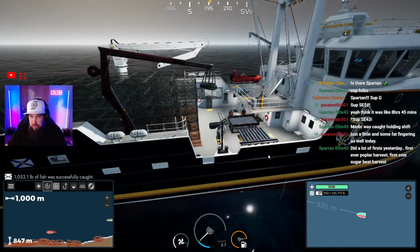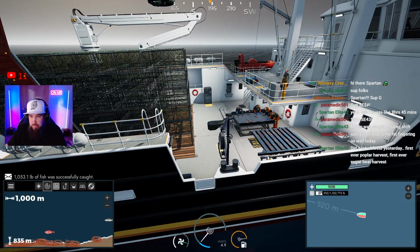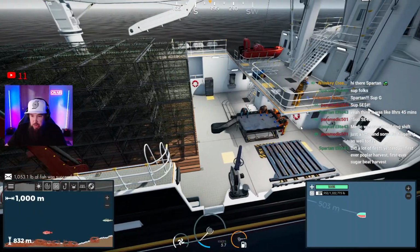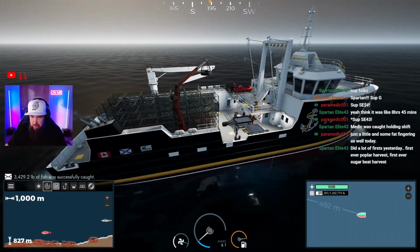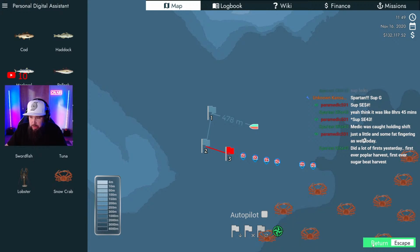Gotta finish sorting this one. Come on, what are you guys waiting for? Get sorting. This boat is freaking huge, right? They're spoiled. They got a nice, almost fully covered area they work in, except for a dude up in the crane. He should have a little cover over him, too. 3,400 pounds. That's pretty good.